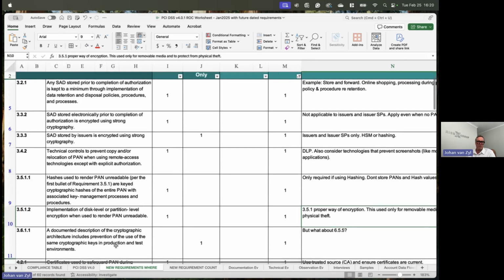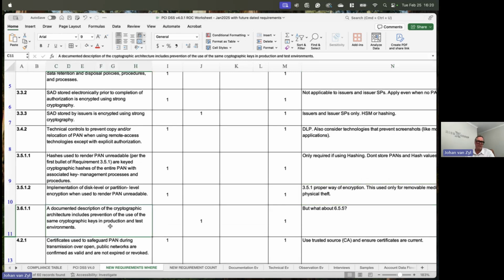Right. 3.6.1, a documented description of cryptographic architecture includes the prevention of the use of same cryptographic keys in production and test environments. This is a very interesting one that I want to discuss with the council as well, because in requirement 6.5.5, they say your test environment can include live PAN if it's protected by the same security controls as your production environment. So, i.e., if your test environment sits inside your production environment and all the perimeter controls and encryption is in place as for your production environment, you are actually allowed to use live PAN in your test environment.